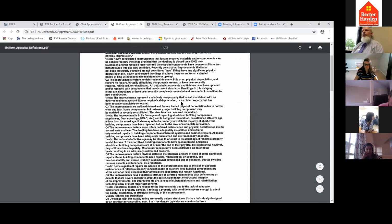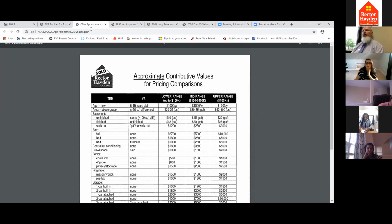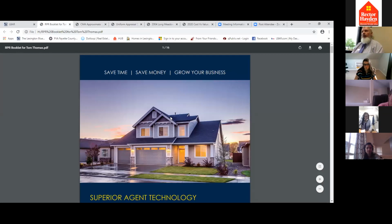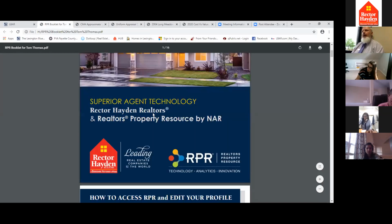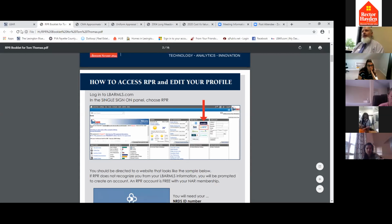The next thing I'm going to show you is we have in our towers an approximate contributive value for pricing. This is what I use to price our homes. The next thing, and I hope you might have had a chance to print off, is the RPR booklet. Again, RPR is a wonderful tool. I'm going to show you today the easy way to get to RPR. There are two really easy ways to get there, as you can see right here as it shows, and we'll go back here in a second. Actually, I can do it right now.